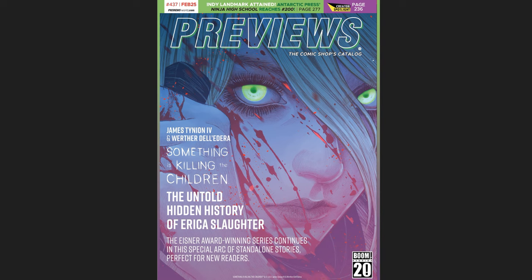First up, the previews guide. The previews guide is a guide that actually lists every book that is coming out for the next coming months. It's what your retailers use to order comics, and now you can do it yourself. When you buy it at your retailer, it comes with a nice little handy dandy order form. You fill it out, hand it to your retailer, so give me these books.